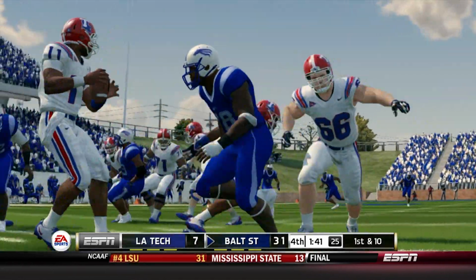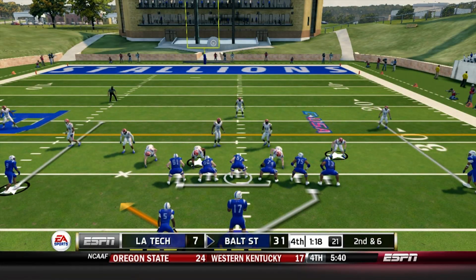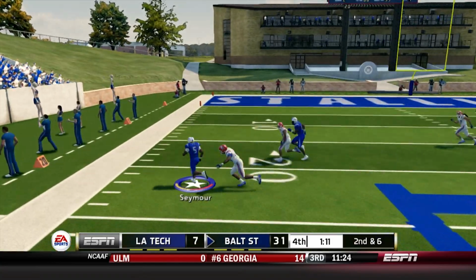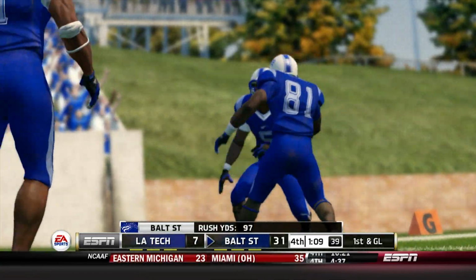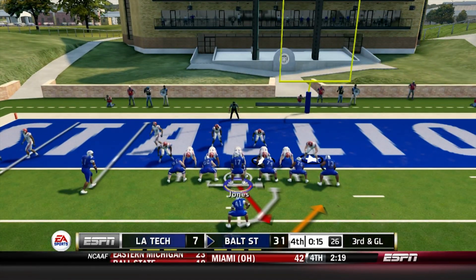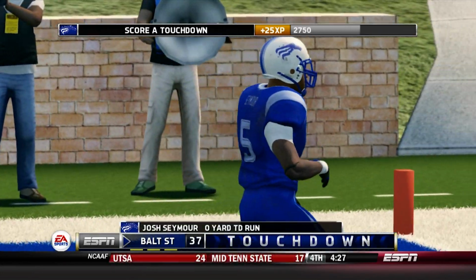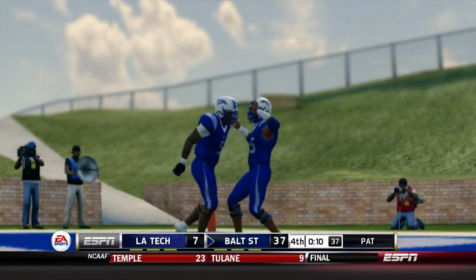So Baltimore State just has to run this one out. Up 24. There's no way Louisiana Tech's coming back anyways. But I don't think Baltimore State's satisfied with just nailing it. Hand off to Seymour up the left side on the counter. Seymour has space, and he's going to be brought down out of bounds at the 8-yard line. And like I said last year after the Conference USA Championship game, next time they play Louisiana Tech, Baltimore State's going to put their foot down on the throats of the Bulldogs, and Seymour takes it up the right side. And that's going to be another touchdown to make this 38-7 the final score.